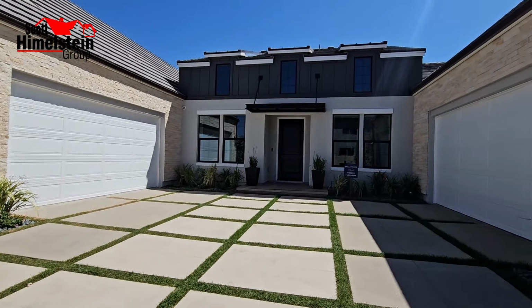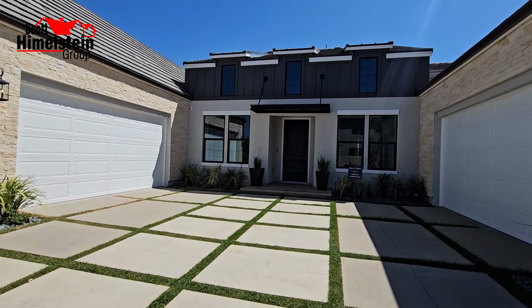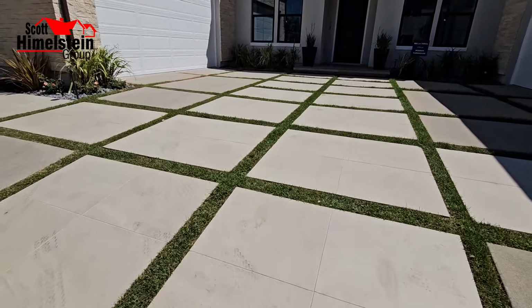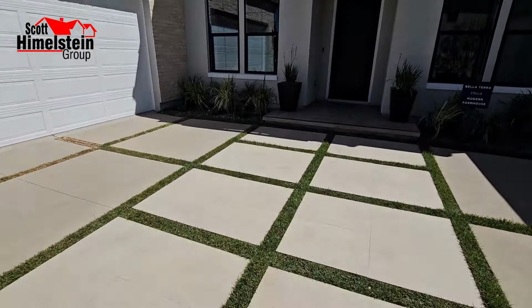All right, guys, looking at the house, this is the Modern Farmhouse exterior on the Stello model in the Bella Terra Collection by Toll Brothers. To your left, you have a 2-car garage, and over to your right, you also have a 2-car garage. So you have enough room to park 4 cars in your garages. What you're seeing a lot of people do in new construction after they buy the home is take these large pavers, sometimes concrete, sometimes tile, and interconnect them with either artificial grass or grass itself. All right, let's go inside.